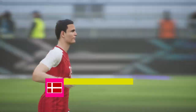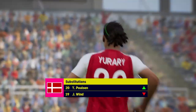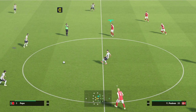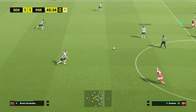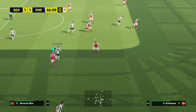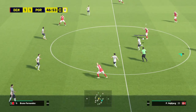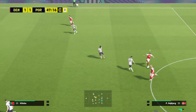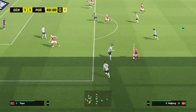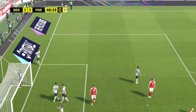So time for change. This one has been on the cards for a little while. Substitution for Denmark, number 19. So we're into the second 45. Number 20, Austin. It's Bernardo Silva. That tackle was certainly sturdy. Now it's Poulsen. Now the ball in. João Cancelo gets it away.